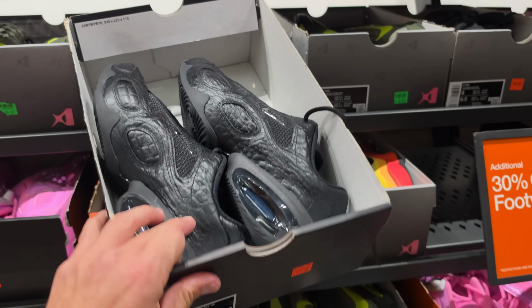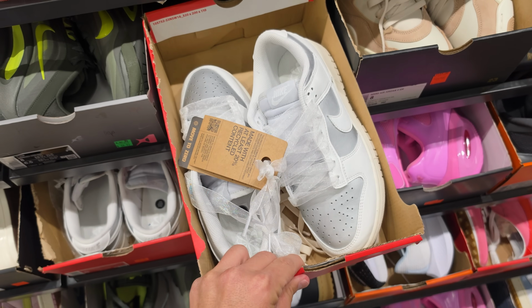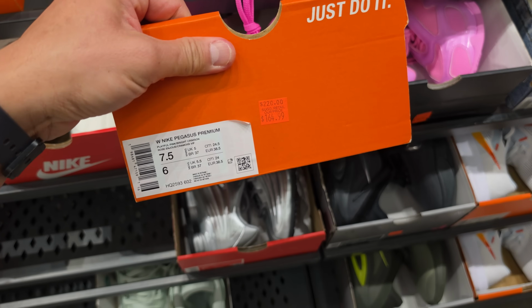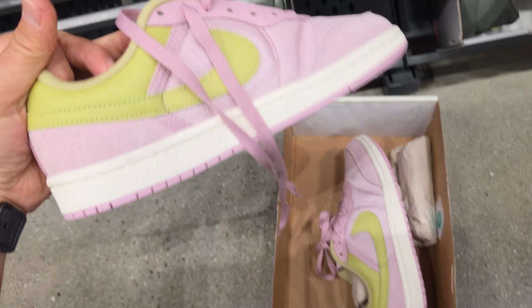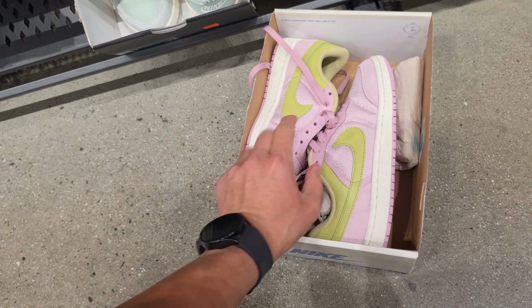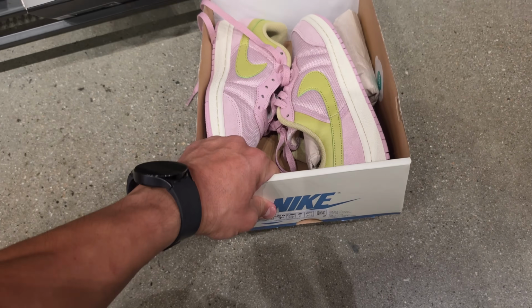Air Max Muse 170. Dunks right here 90. P6000s 80. Then everybody seems to be a fan of these. And yeah, 165, a little bit high. Ooh, I've never seen these Jordan. One of those, kind of an interesting colorway right here. That's very, very interesting. And this is the one with the mesh and all that stuff. The skylines. Yeah, regular price.